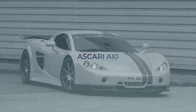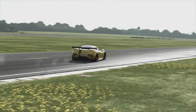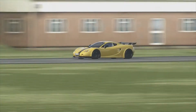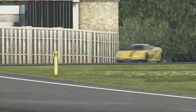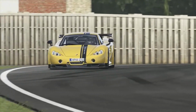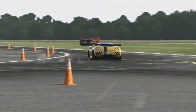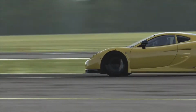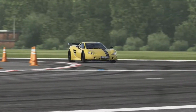$1,140,000. Ascari A10. This small-scale sports car, which received its index in honor of the 10th anniversary of Ascari cars, began to be produced in the UK in 2006. The production of these cars is carried out today. This model is equipped with a 5.0-litre engine, the BMW S62 V8, powered by a 6-speed manual or sequential gearbox.